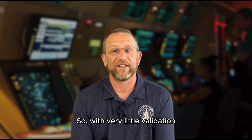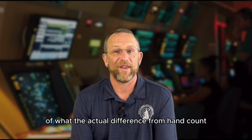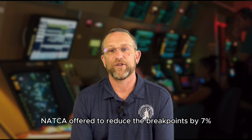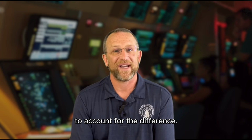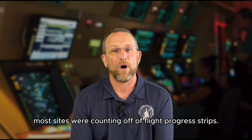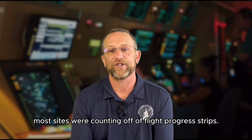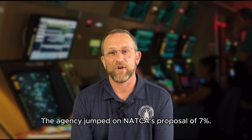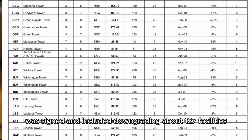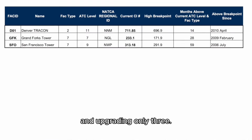So, with very little validation or examination of what the actual difference from hand count to automated count was, NATCA offered to reduce the breakpoints by 7% to account for the difference. Remember, before the 2011 MOU, most sites were counting off of flight progress strips. The agency jumped on NATCA's proposal of 7%. Months later, an MOU was signed and included downgrading about 127 facilities and upgrading only 3.